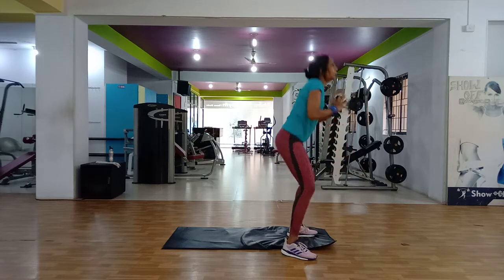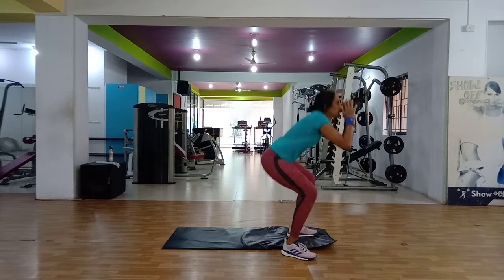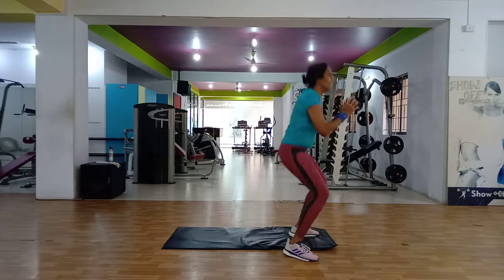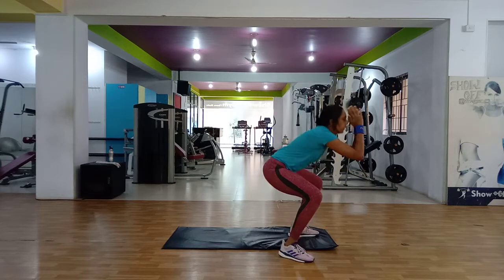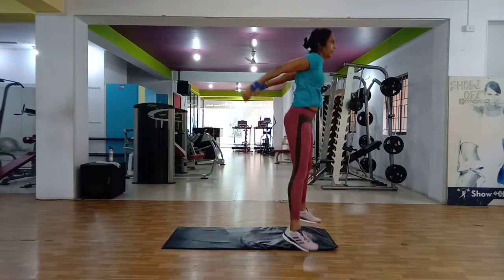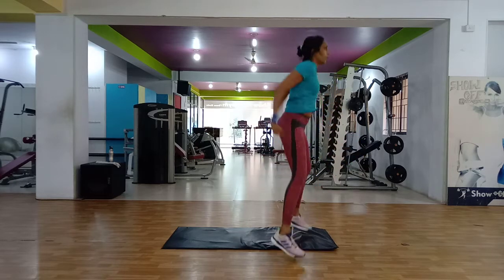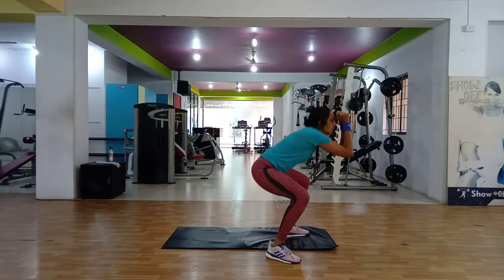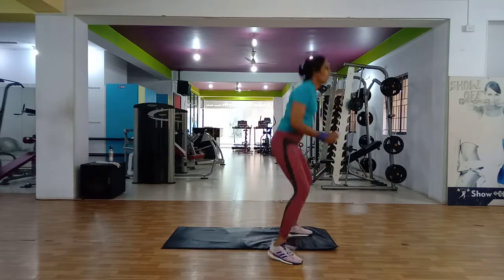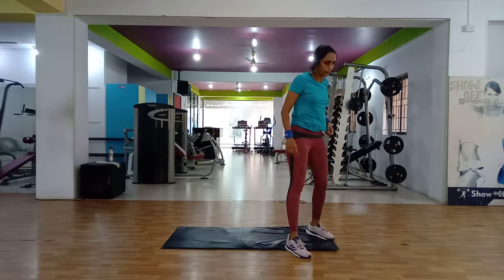It is not easy when you're changing the tempo every now and then. 2, 1. Let's go. Pick up the speed. See how an advanced person would do. They would add a jump into it. I wish I could get some more speed and reps. Let's go, lunges.